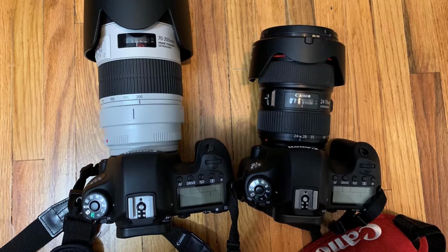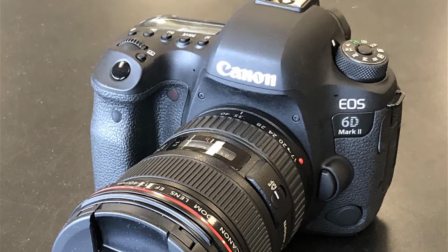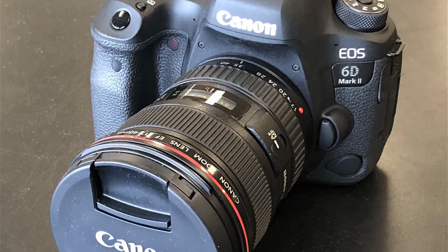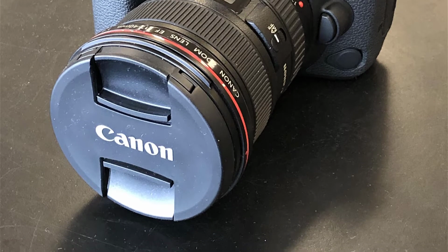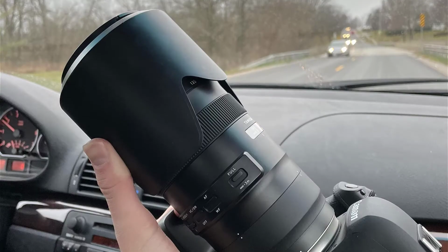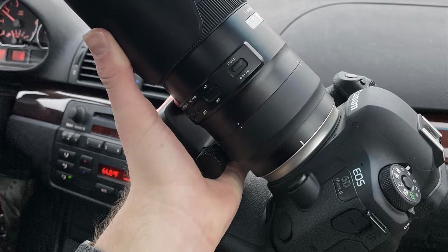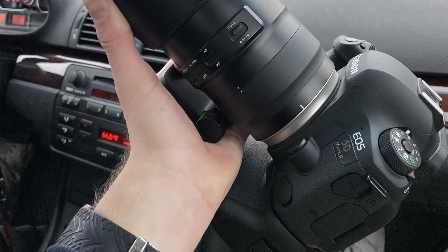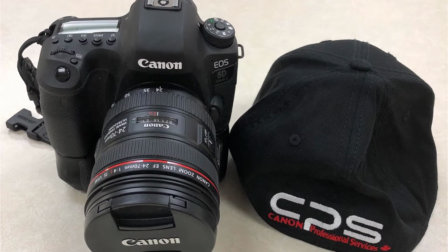All in all, here's what you get: a full-frame 26.2 megapixel sensor with a 45-point autofocus system, an excellent secondary autofocus system for the live view mode in the LCD, and integrated GPS for geotagging your photos. There's also Bluetooth and Wi-Fi connectivity, so you can use your phone as a remote trigger or to download images.